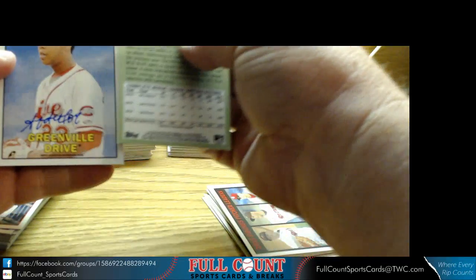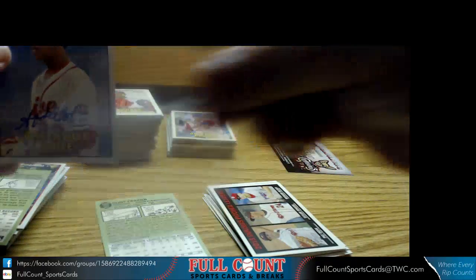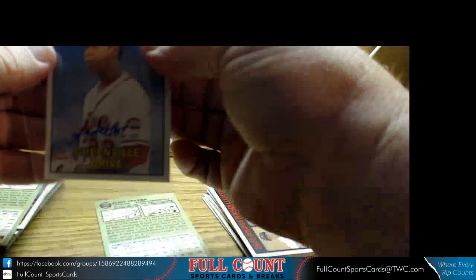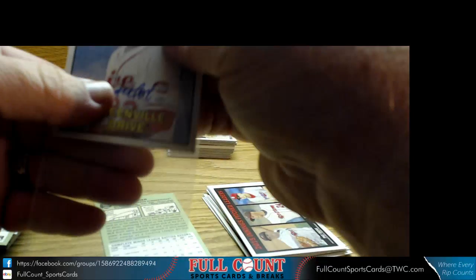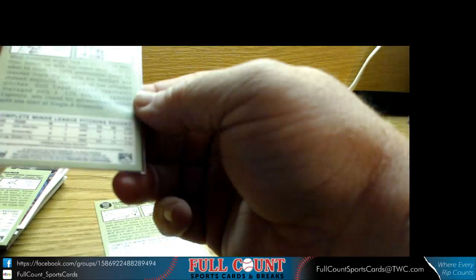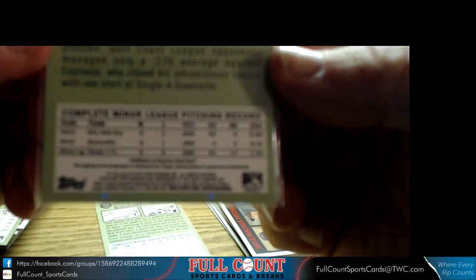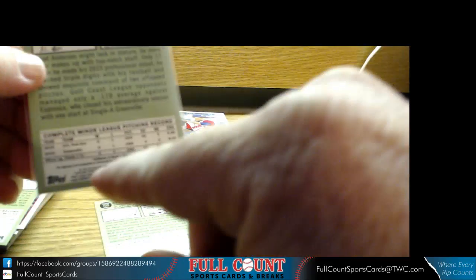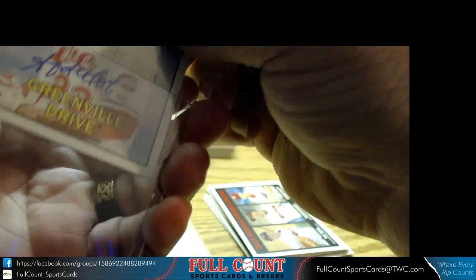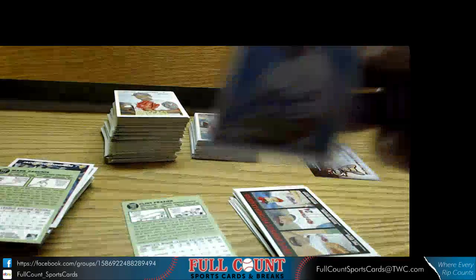Auto, we got Anderson Espinosa. On these ones, guys, whatever team is the minor league team, that's the one that it'll go to. So for this one, doesn't it say here somewhere? Yep. The affiliate of the Red Sox. So Espinosa, even though he's with the, I think it's the Padres now, says Boston Red Sox, so that'll go to the Boston Red Sox team. That was just a base auto.